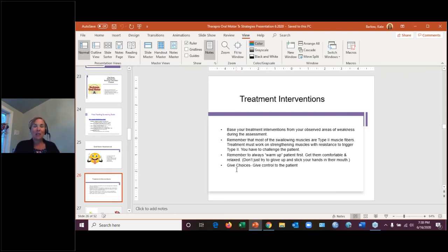In order to be successful, we also have to keep in mind that most of the muscles for swallow are type 2 muscle fibers. So what does that mean? We have to keep challenging the child. We have to use resistance. If we think about our type 1 muscle fibers, if we have the child blow on a whistle 10 times each time we see them, then we're never getting the type 2 fibers activated. They're never even going to pitch in. And these are the muscles that we most need for swallow.